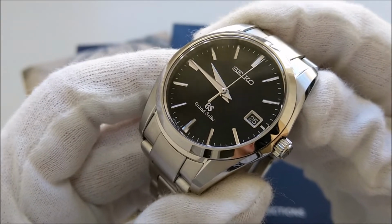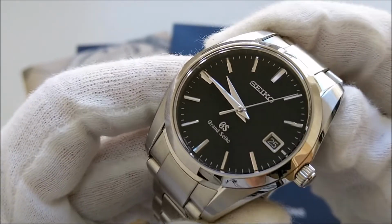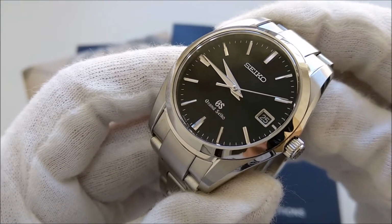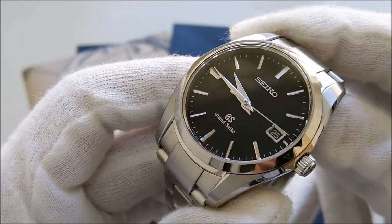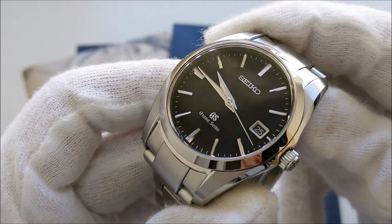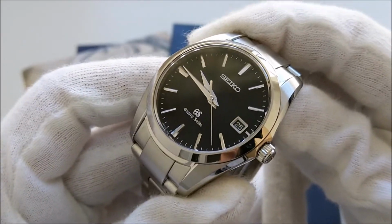I bought this piece used for about 1,500 US dollars late last year. This may sound overpriced given that it is just a Seiko and just a quartz. If you want to know why, please stay along as I try to explain why I think it is worth every cent that I paid for.